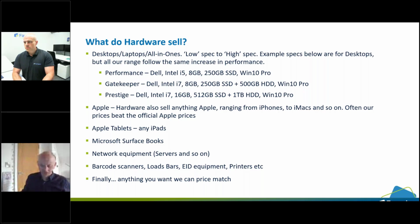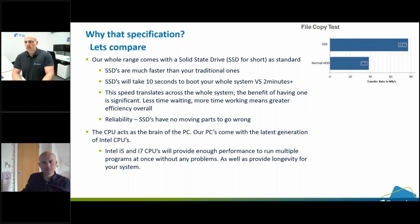Really, as you can see from the theme of the slide, anything you need, we can probably provide for you. So yeah, next slide, please, Vicky. Okay, so if we go on to about the specification, like I said, SSDs.